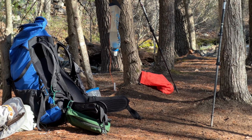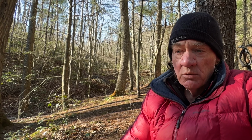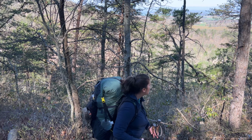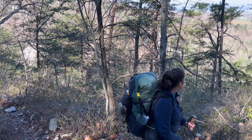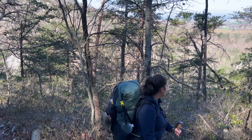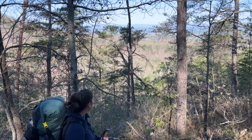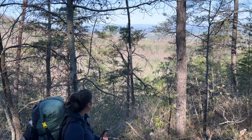Yeah, I got quite the uppity up today. It's straight up. But at least it'll warm us up pretty good. At least that's what we're counting on. The Brown Mountain Trail taking us back up to the Skyline Drive in Shenandoah National Park.